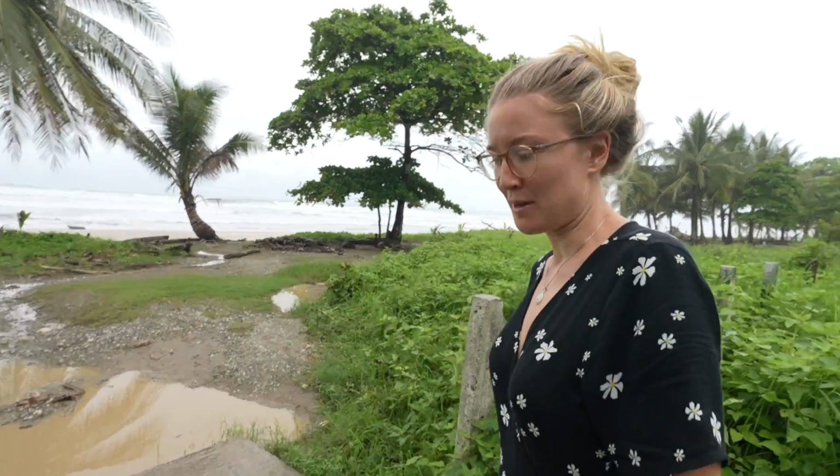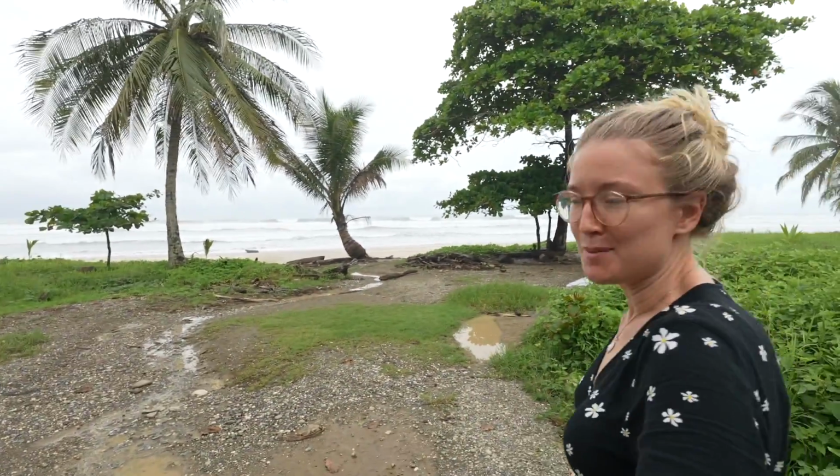And the best part about the location of our hostel is that we have the beach right next door. It's about 1 or 2 minutes walking, and we are at the beach.